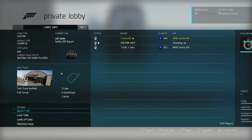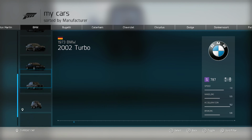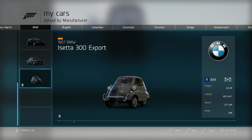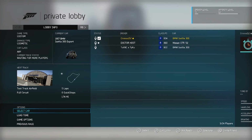Give me a sec. I have, let's see, this thing weighs 1,277 pounds. It has 400 foot-pounds of torque and 631 horsepower. It is a motor with a seat on it, with a top. Like I said, it is a motorcycle helmet on wheels.